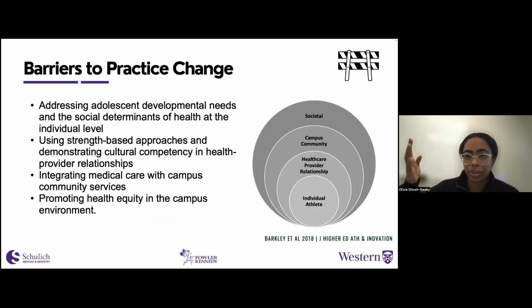And these are four key things that I think should be addressed. So age has been something that had come up, in education level at times, whether you're an adolescent or a young adult. What does that look like at an individual level, and addressing their needs? Using these strength-based approaches and understanding that cultural competency is a huge element to that.